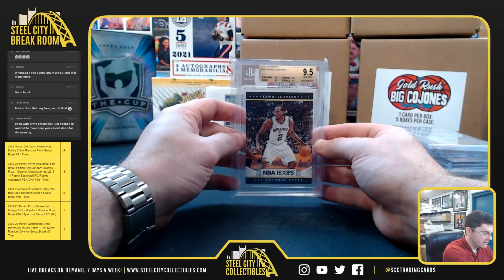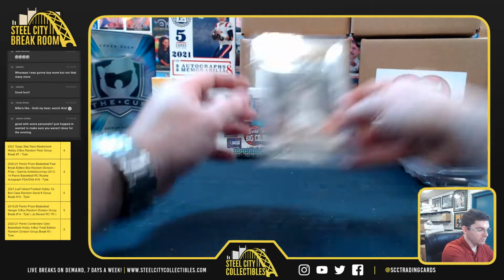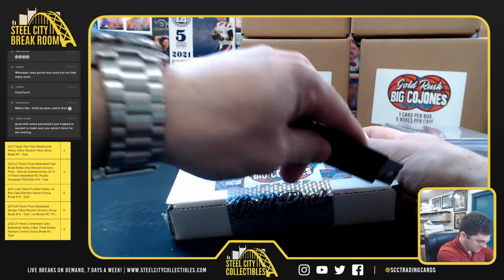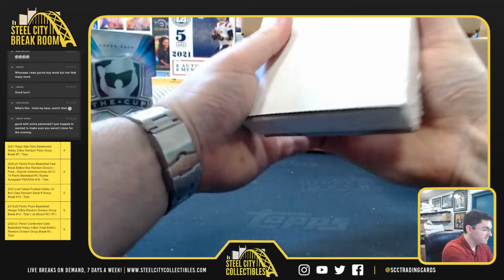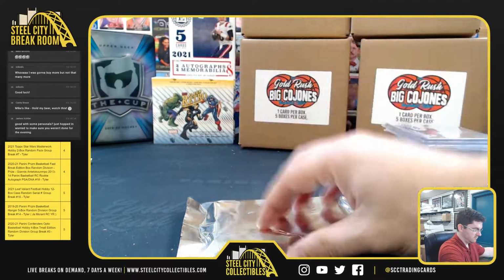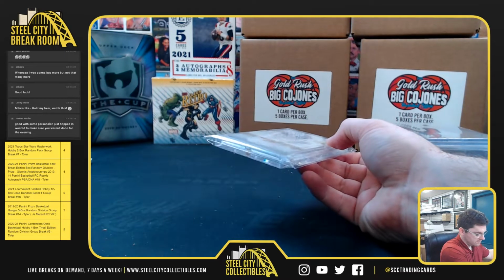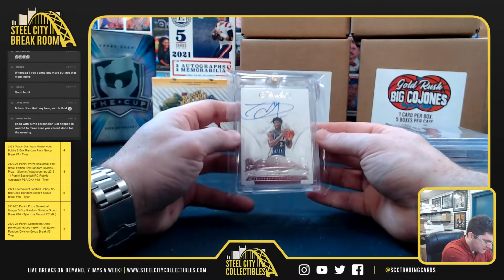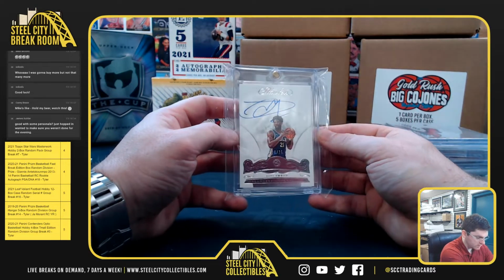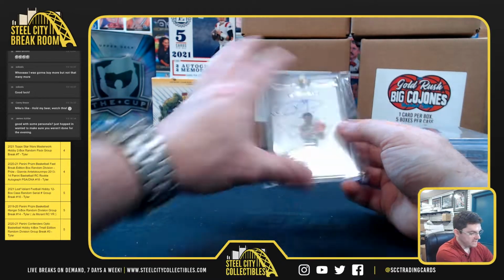Kawhi Leonard. Beckett 9-5 Gem Mint. It's 2012-13 Hoops rookie. Joel Embiid, flawless auto, 14 of 25. Nice Joel Embiid, flawless autograph.